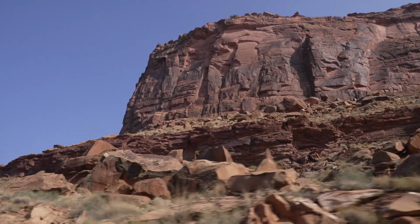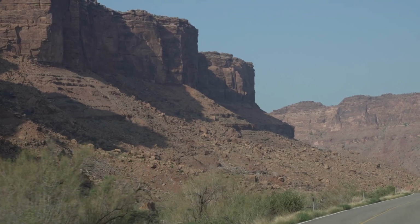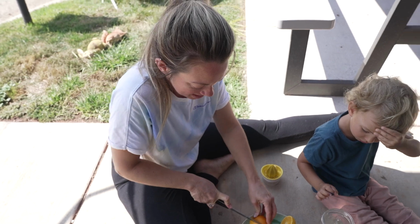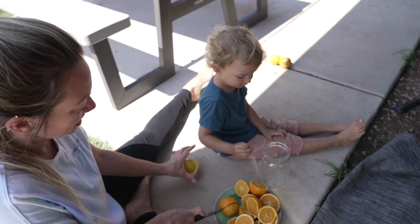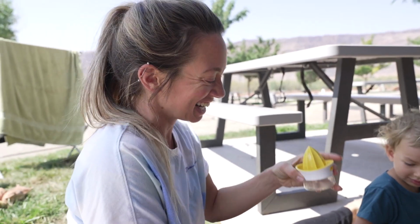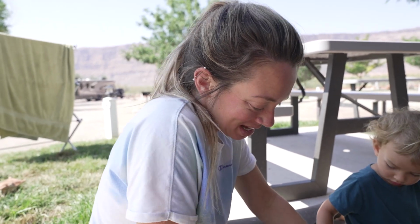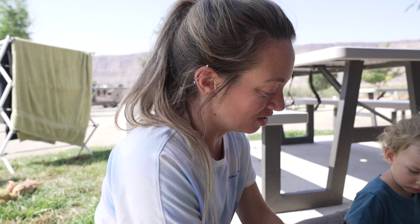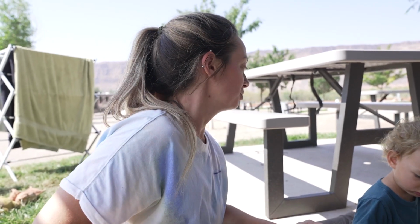Let's go back and see my girls. What's going on out here? We're making orange juice. Yeah, with our lemon squeezer, because we didn't bring our juicer with us. We packed it away for Costa Rica, so we're just being creative here. It works just the same. Well, not just the same, but it works.